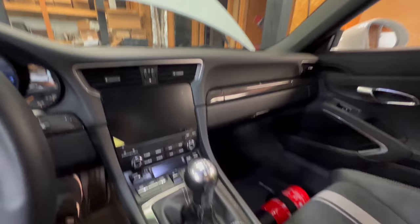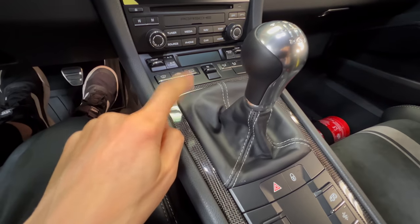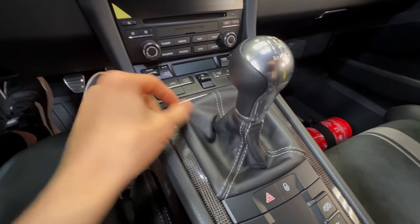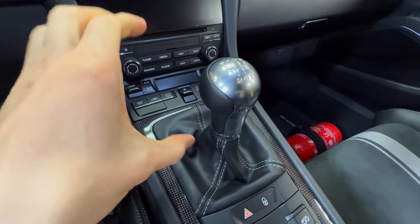Let me show you the order of operations to get this center console out, because I know that I had a struggle with it, and it was a huge daunting task for me. So first of all, you lift the shifter bezel from the front. So you get a little pry tool. You lift this, that pulls back, and then this actually slides out like that.